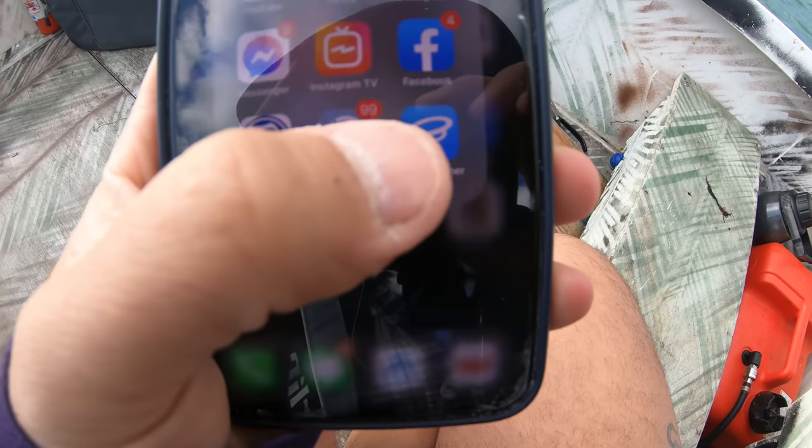I'm just going to check the tide. It's almost empty now. Ladies and gentlemen, this time is the best right now to hook onto a monster snapper. I was going to say squid. Snapper.